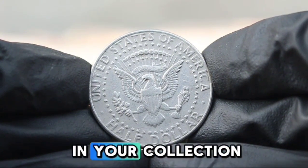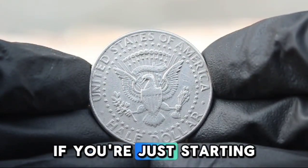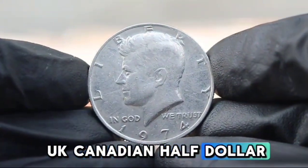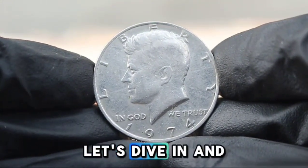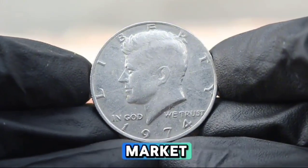If you've got one in your collection, it could still be a great find, especially if you're just starting out in coin collecting. Next up, the 1974 UK Canadian half dollar, especially one without a mint mark and in good condition. You're in the right place. Let's dive in and take a look at what this coin is worth in today's market.